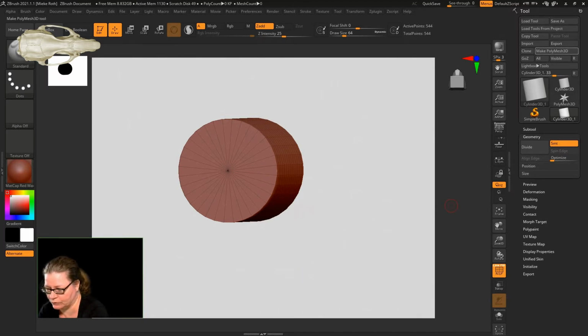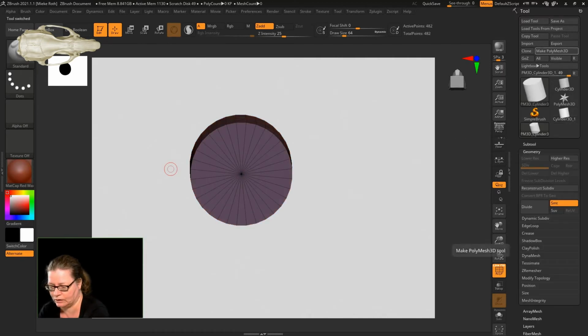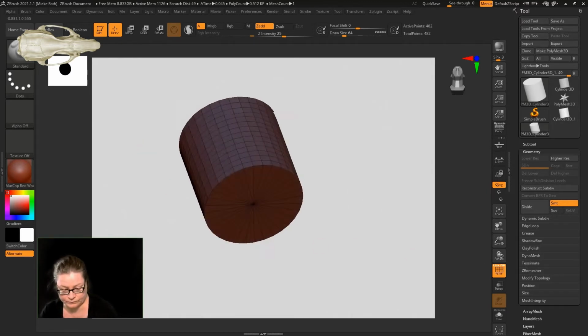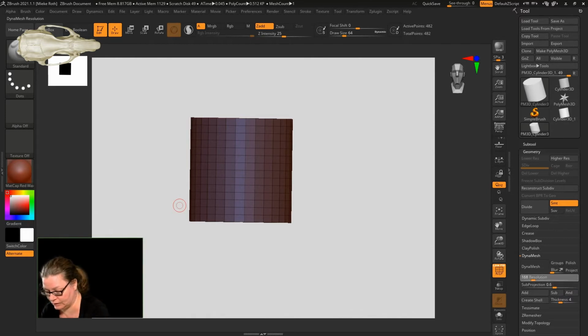Most of the time what I do is, this is actually still not a polymath, and polymaths are the stuff that you use to sculpt things and such. If I want to sculpt from this one, I go to Dynamesh and set the resolution rather high and do this.